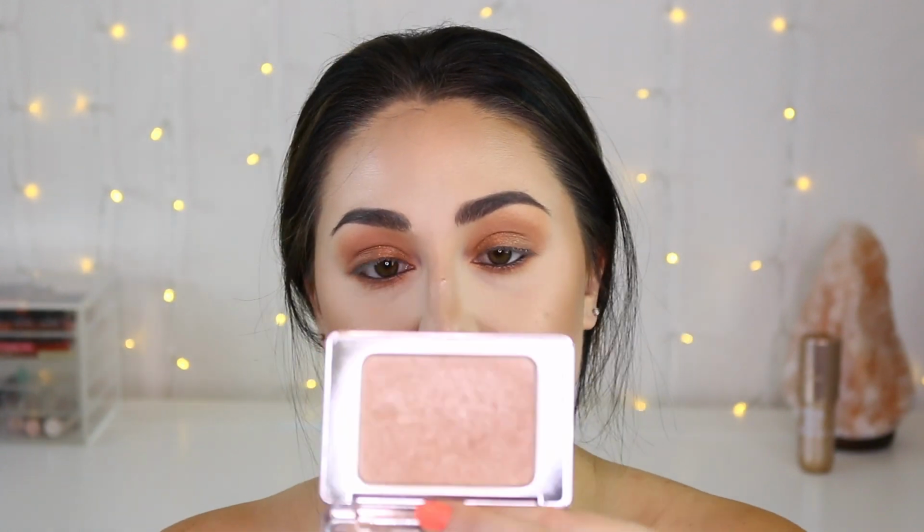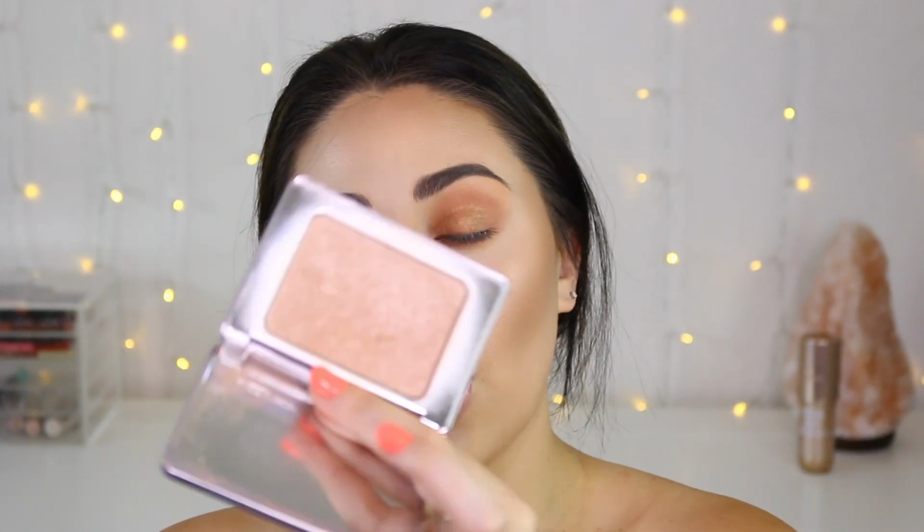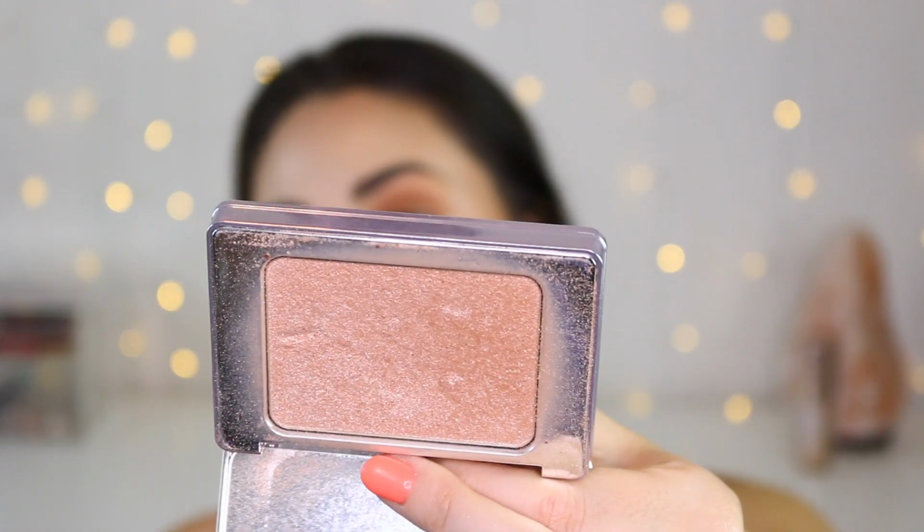Two different highlighters. Both highlighters are absolutely amazing. I'm gonna be using this gold one from the Glowgasm palette from Charlotte Tilbury. I'm also gonna be using the Natasha Denona Super Glow in light medium. Once again, if you guys have been following me for a while, this is my 01 Fair. Literally, I'm about to hit pan on it, but I'm gonna start playing with this one more because I've never really played with it.